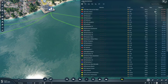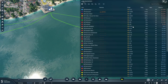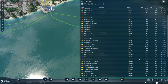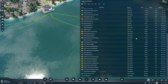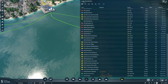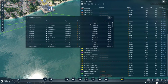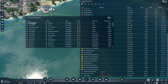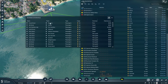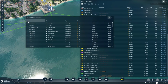Right, so I can still do a little bit of optimization with the lines and see what's not got a lot of passengers and stuff. The other thing that I can do is go through the station statistics and see, have we got any stations which are overloaded? And you know what? We've got one in Brooklyn, which is pretty overloaded. We've also got this 8th Street in Harlem. Let's have a look at this one.